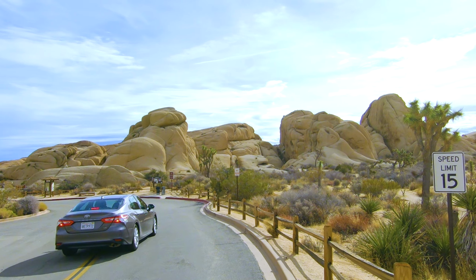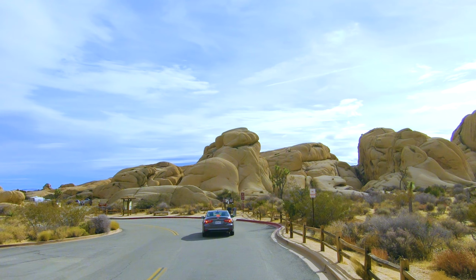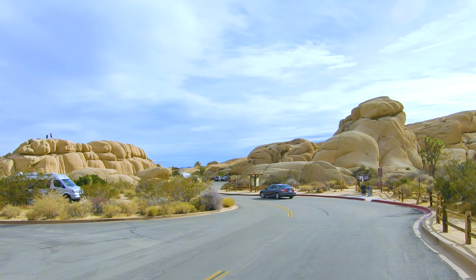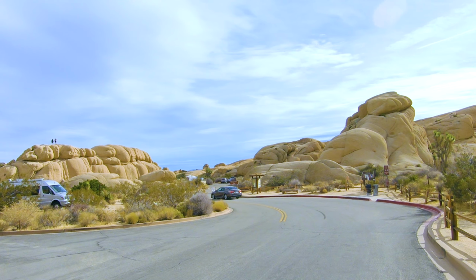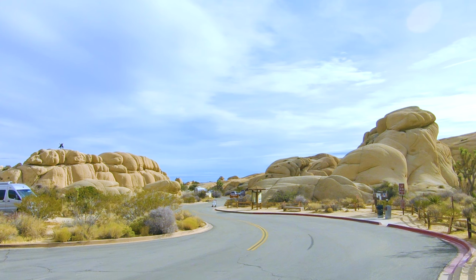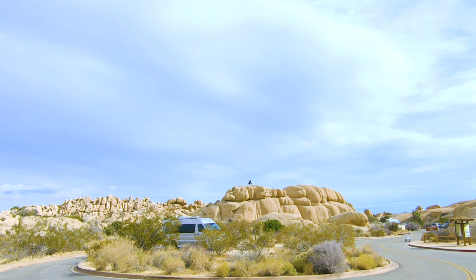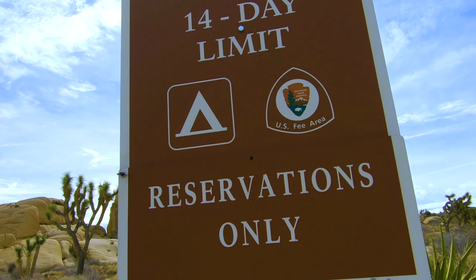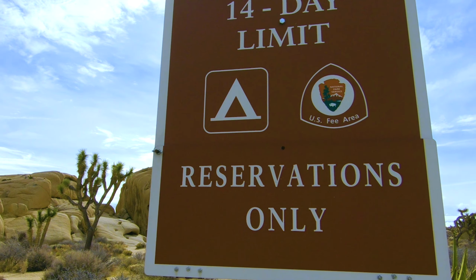Coming in to the park. Should have did this driving in. It's so slow. I'll try to get as many campsites as I can coming down. I just don't want to film people in their campsites. Look at what they're doing. That's so fun. Instagramming. Reservations only.